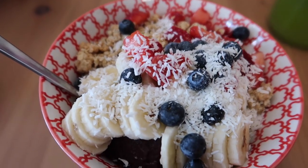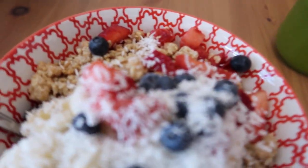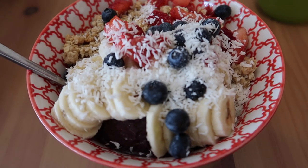So we came to Under the Mango Tree, and we're having acai bowls, green juice, acai bowl. And we're excited to eat, so bye.